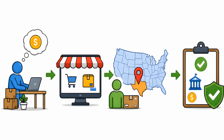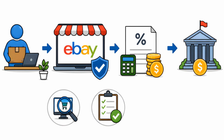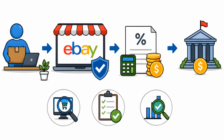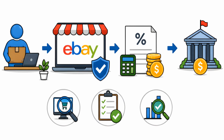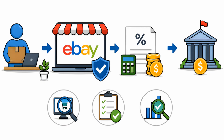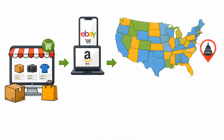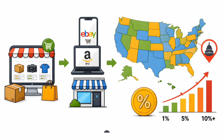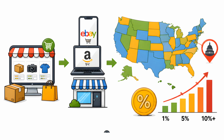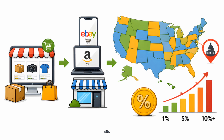Luckily for many eBay sellers, the platform itself acts as a marketplace facilitator. This means eBay usually collects and remits the sales tax on behalf of sellers for sales into most states. But you still need to understand how it works and verify it is happening correctly for your specific transactions, especially if you sell on other platforms or directly. There are typically 45 states, plus Washington, D.C., that charge statewide sales tax. Percentages vary wildly from 1% to 10%, or even higher in some areas, including local sales taxes.